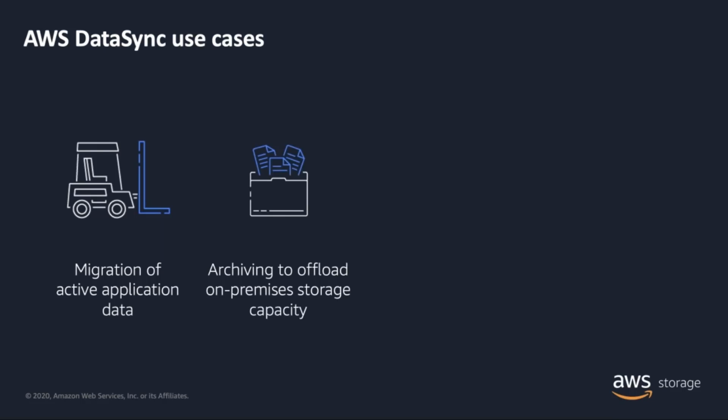Second, DataSync works well for customers who are looking to free up on-premises storage. A lot of file data out there is not accessed too often. Customers are finding they can save money by moving that data off of expensive Tier 1 storage systems. Customers can use DataSync to move that data into the cloud, where it can be stored durably and reliably, allowing them to free up or even shut down their on-premises storage.